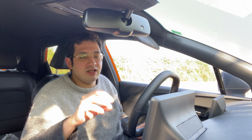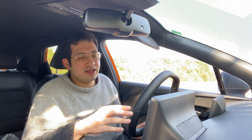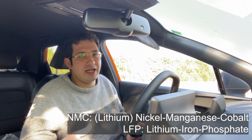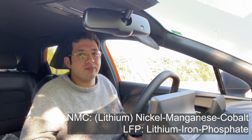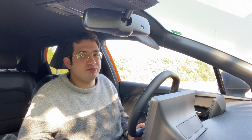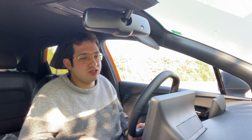So, I think under ideal conditions, you can beat the claimed 38 minutes. And I think MG knows that, and the 38 minutes is a safe bet where they don't want to falsely claim anything. But it can do a little bit better, which I'm pleased about, because 38 minutes for a car with this kind of battery, so it's an NMC battery, I know some people think it's LFP, but it is actually an NMC battery, and of this size, it should be able to sustain a higher charging speed. So overall, I would say the charging performance of this car is average, but it's not all that great.